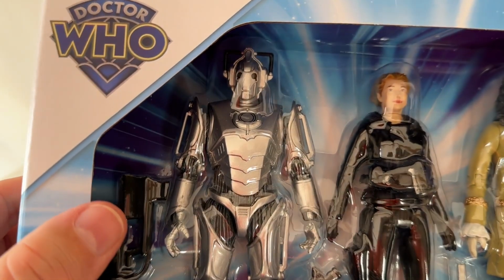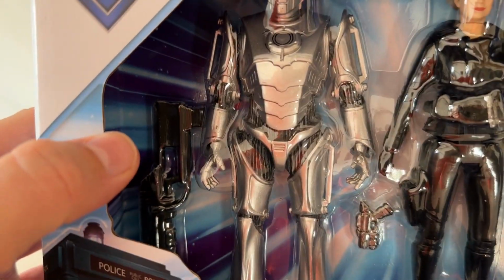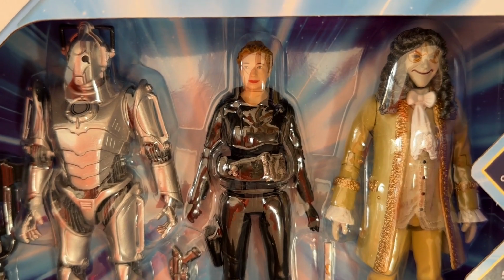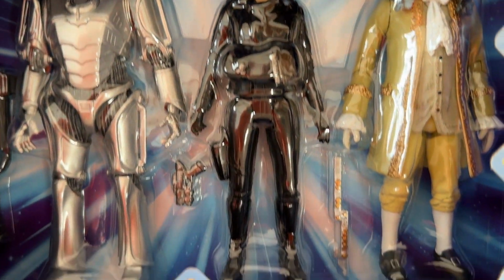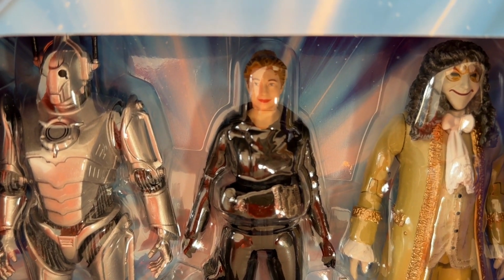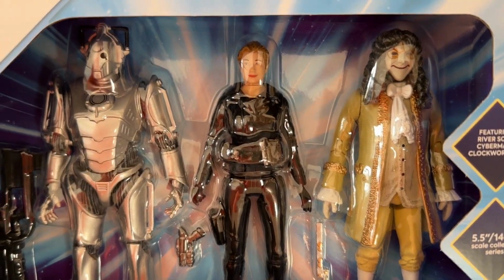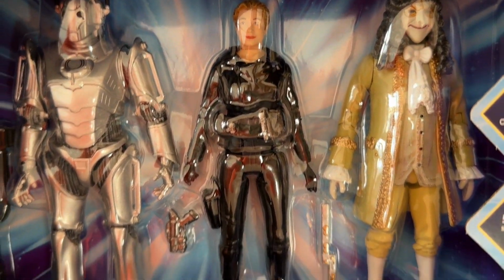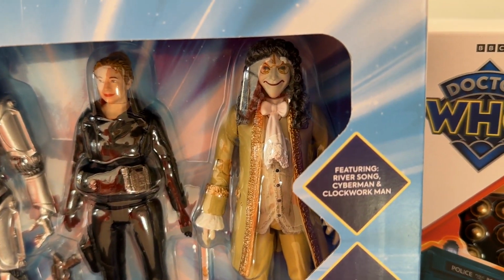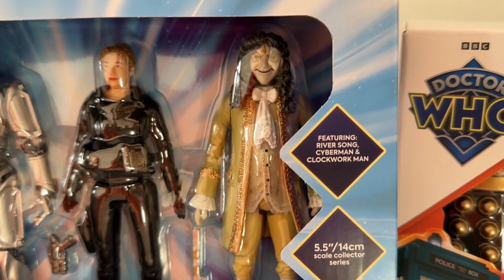I just don't think they look that good on screen, but I really do like the figure, and he comes with his big cyber gun. Then you've got River Song in this black outfit. Head sculpt is decent. Obviously she's got her hair tied back. We're used to seeing River with her big flowing hair, but yeah, it's nice to have a different variant of her.